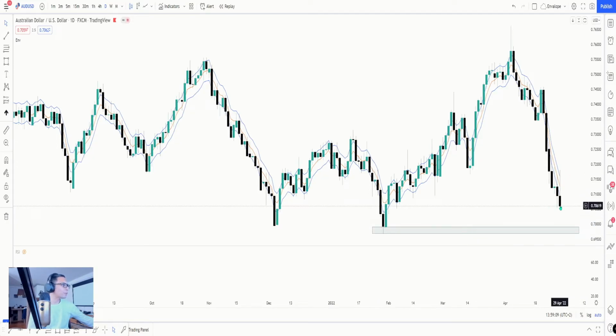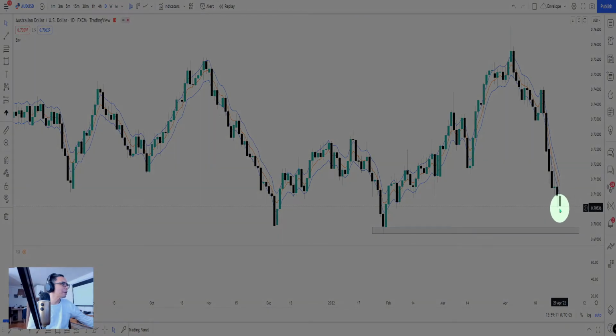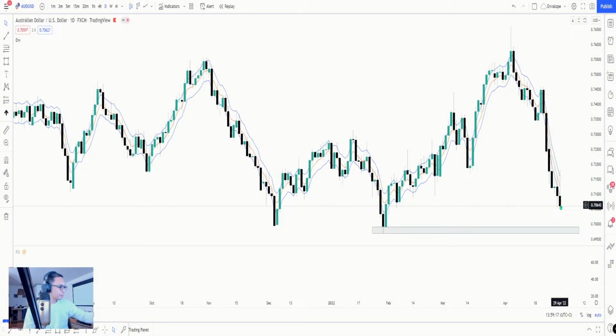So what I need to see here is for prices to take out this low here first. Let me show you, this is what I'm looking at. I want prices to come down here first and then go back up to that midpoint over there before coming back down. So that is the way I'm looking at the Aussie versus the dollar.